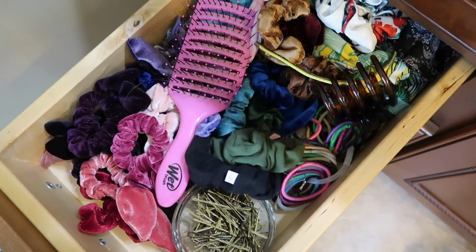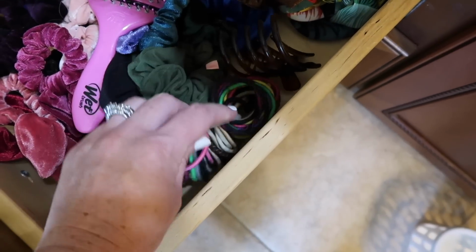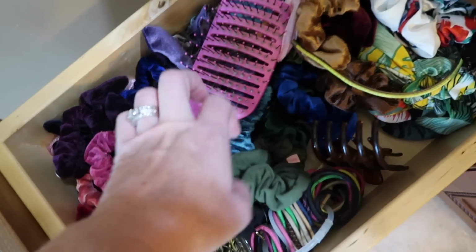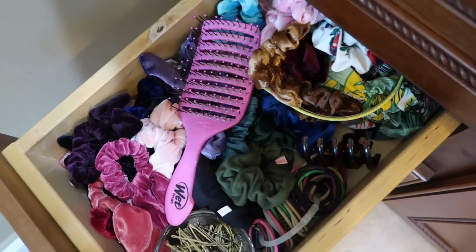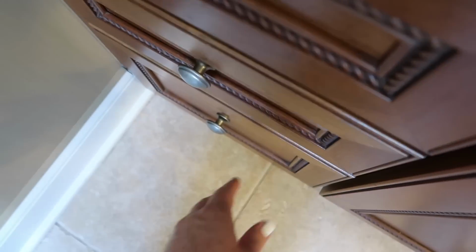And then here's all my hair stuff. This is a lot more organized. I know it doesn't look like it is, but I have all my bobby pins. You guys saw me put all these hair ties that were just thrown around in here. Here's all of my scrunchies, and then my scarves are back here, and then my hairbrush. And then this thing I only use when I'm fixing my hair, like curling it or straightening it.